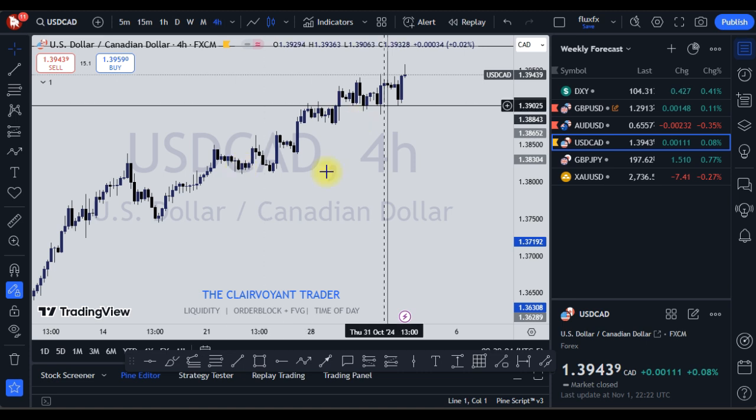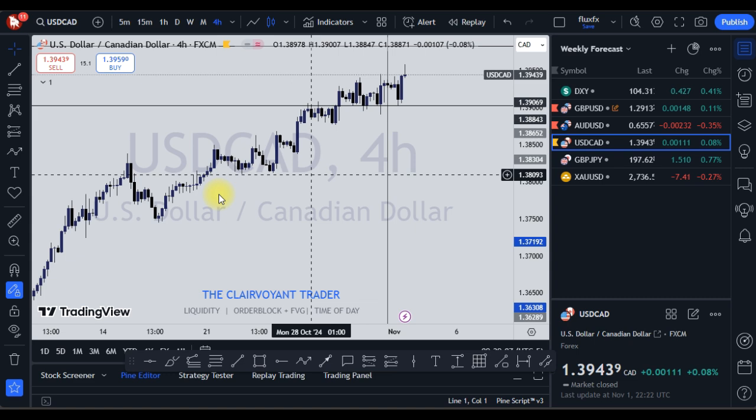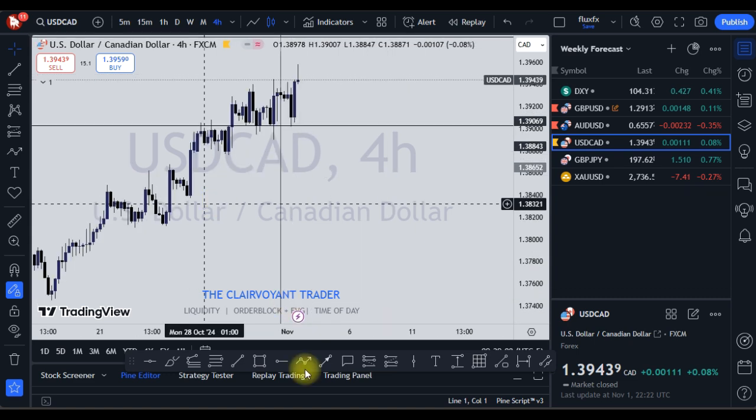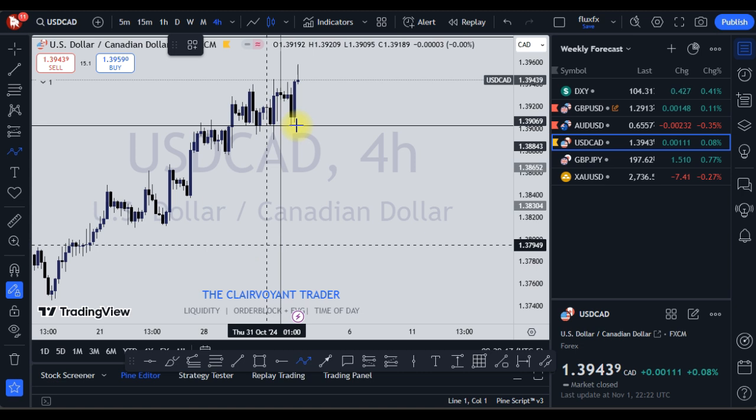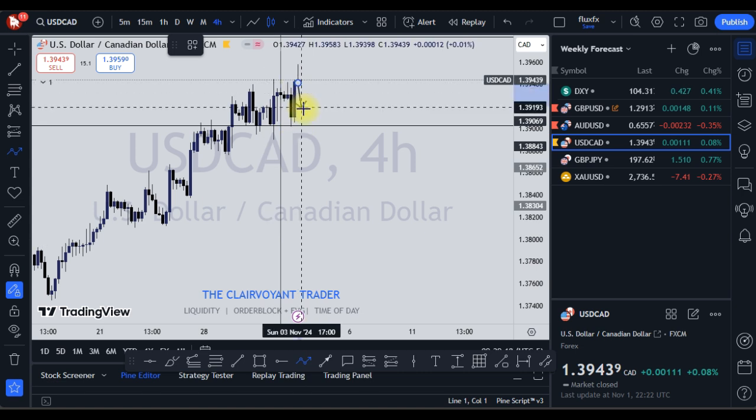But we can see price pushing to the downside. We can really see price pushing to the downside. Myself, for now, I'm not so much interested in trading USDCAD. So for those of you who still have that interest, expect price to push down a little bit, then we see price push up.